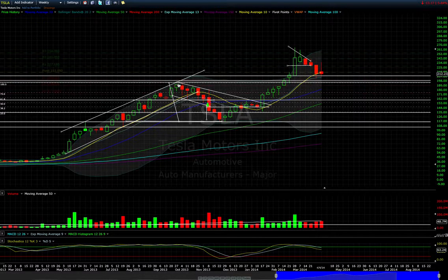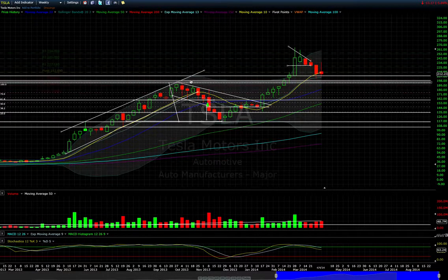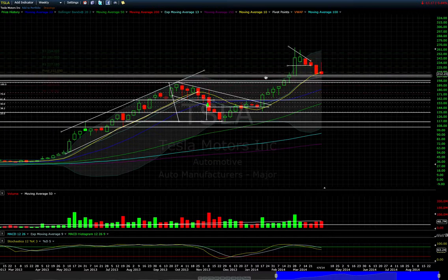That's the only major support I see right now, and obviously this 20-week moving average. But right now it's right at this previous high, and it's pretty much basing out here. So $200, that's where your support is on the weekly chart in Tesla. Let's go to the daily chart.